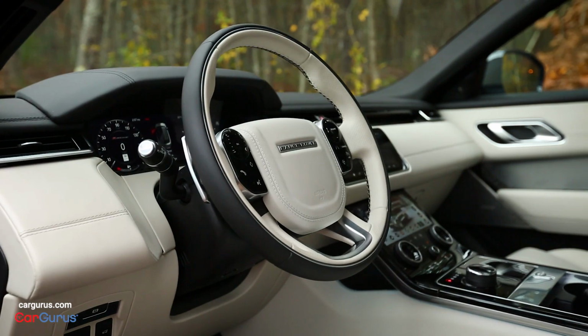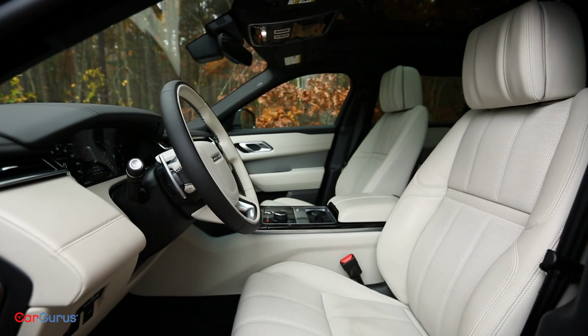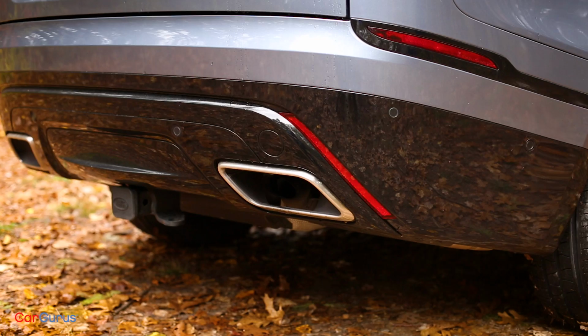The rest of the interior? The silver ring around the 2-tone steering wheel, the pillow-top headrest, it's easily the highest quality cabin you can get in an SUV under $100,000.